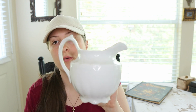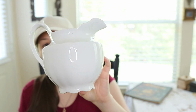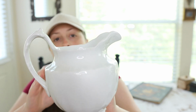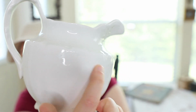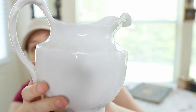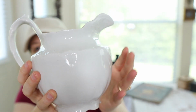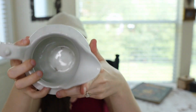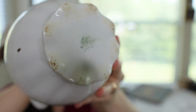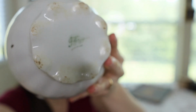I found this gorgeous white pitcher. I don't pick these up a lot unless they have a really nice shape or detail on them. And I really liked this little trim right here. I don't even think it's gonna show up because it's so bright. But I just thought this was so pretty. I like how it's kind of squatty and chunky. And I can't make out the stamp on the bottom. Maybe some of you are familiar with this stamp.